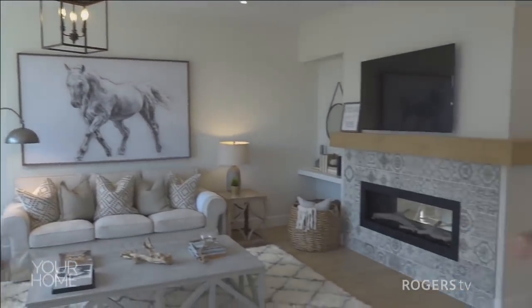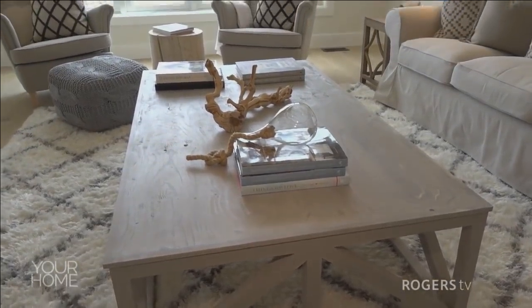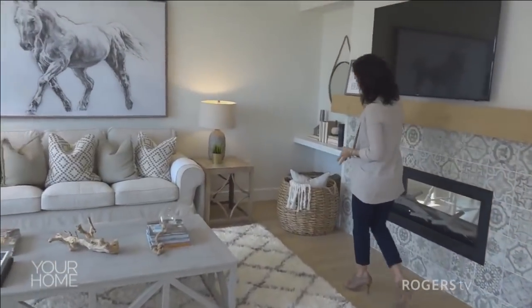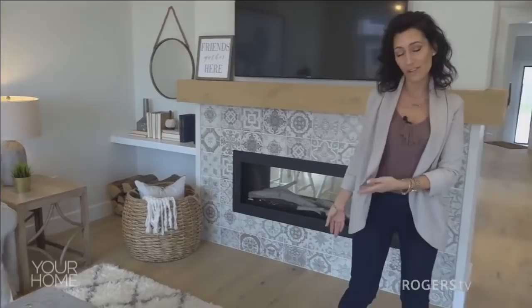And now we're in the great room, in which I'm so excited with how this turned out. I had this coffee table actually custom made for this space so that it was big enough. This is a pretty big room. We incorporated the wood element here underneath the shelf, just to make it feel like it's an actual fireplace, even though of course it's not.